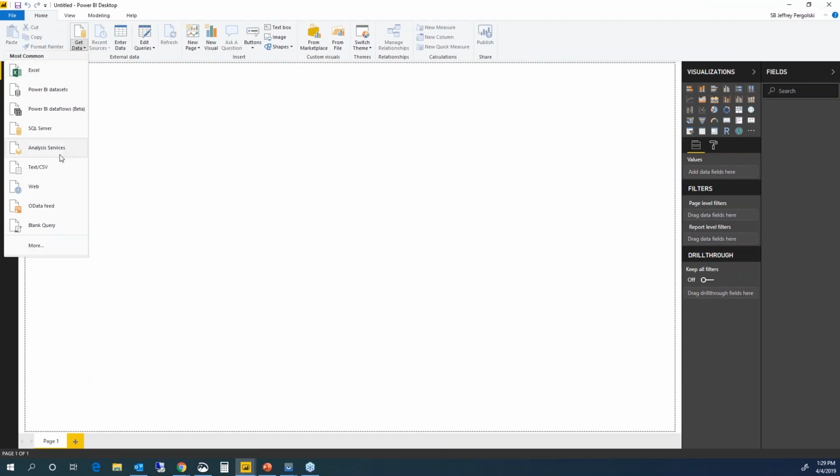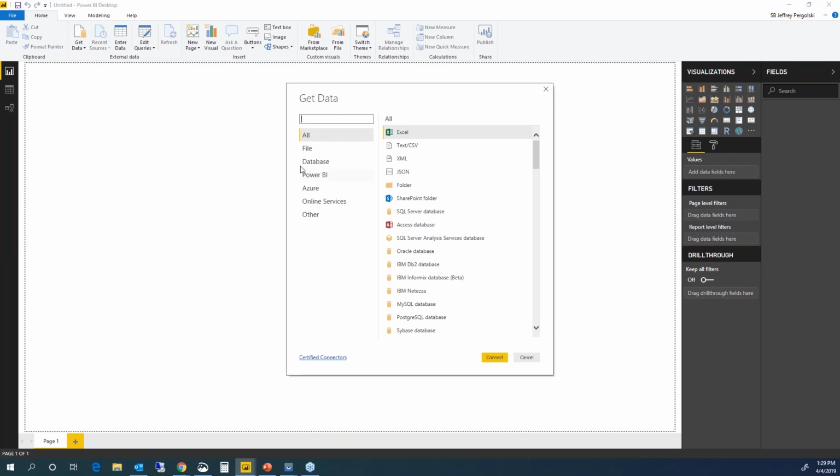So these are all the data sets I could have. I could connect directly to SQL, if I've got a CSV file, or I've got a web source. Ultimately, I'm going to go to an OData feed, but there's an even more elegant way to grab that. And so I'm looking at the Get Data folder.